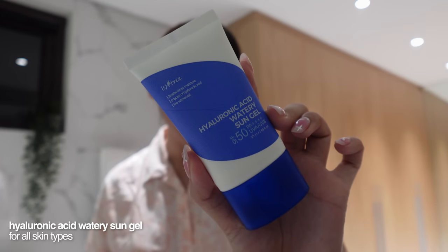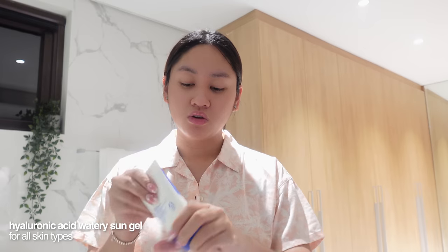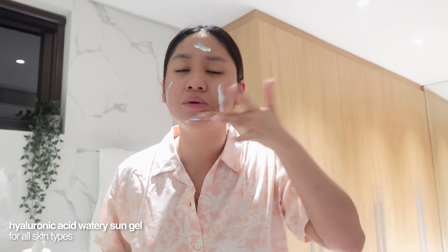Lastly is sunscreen. This one is the Isntree Hyaluronic Acid Watery Sun Gel. So makalimutan man ang lahat, wag lang ang sunscreen. You know guys, sunscreen is really the best anti-aging product. So very, very important. I'm gonna apply this viral Hyaluronic Acid Watery Sun Gel. Nakita ko ito sa TikTok kasi ganito sila mag-apply. I've seen this a lot on TikTok, I swear. And finally, nagamit ko din siya.